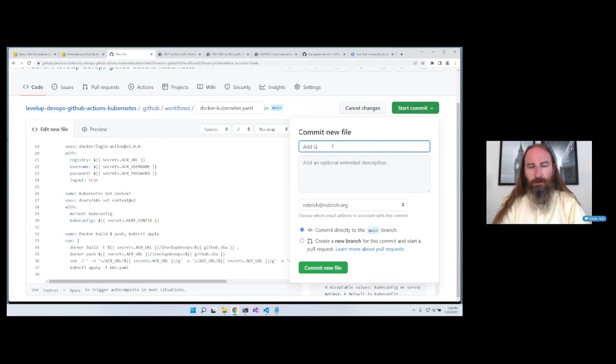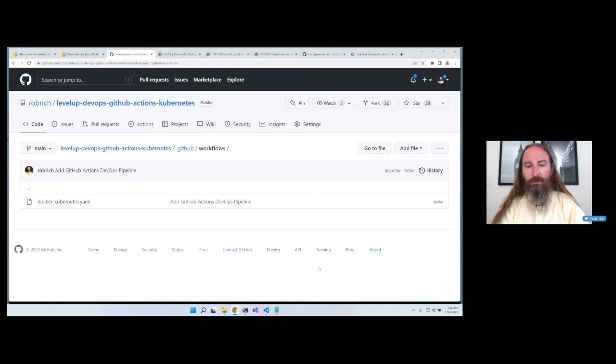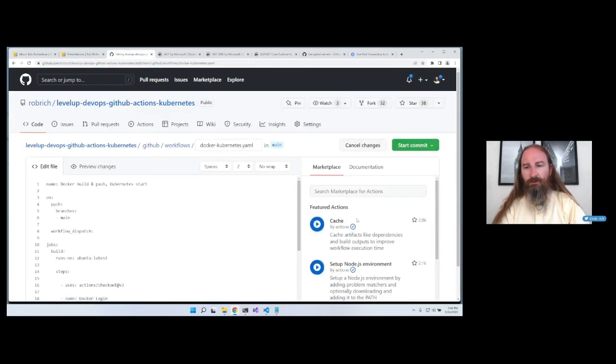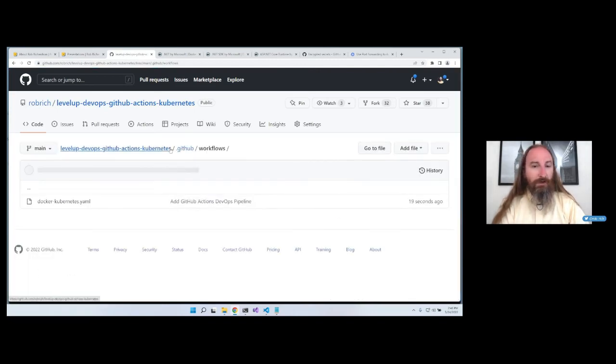Add GitHub Actions DevOps pipeline. And now that just becomes a regular file in our repository. It's in the .github/workflows folder, but if we wanted to just come back in and edit it again, then we would get back to this spot where we have the marketplace and we can add additional actions that way. But it's also just a file in our repository.